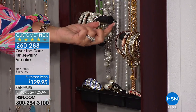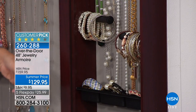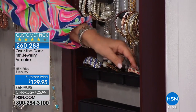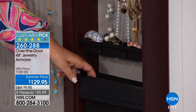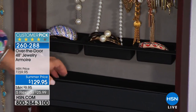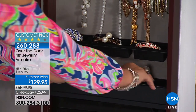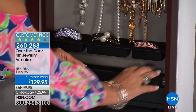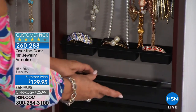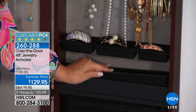A little velvet end at this wooden toggle. Oh, nice. Really pretty. That's a nice finish. Then I have cups for my cuffs, beautiful bracelets right here. And then I have one long compartment here. I think you could see it. But what I love about this compartment is underneath, I have a secret little compartment, and I keep like an emergency 20 or anything that you really want to hide right underneath.